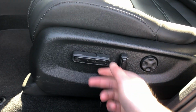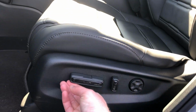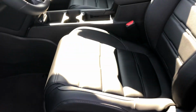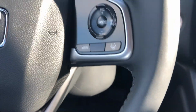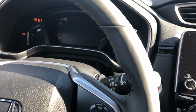You can have power seats on both sides. So you got your up and down, and that's up, down. You got your tilt, you got your lumbar. You can move the front half up and down too as well for you guys. Now let's jump right in here. I have the key fob here in my pocket. Now to start it, you just got to put your foot on the brake, push the button in, and it starts right up.